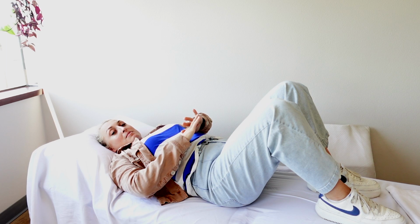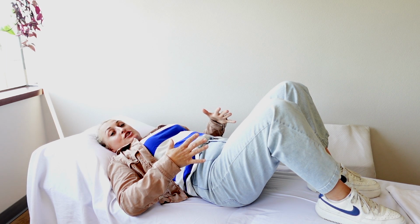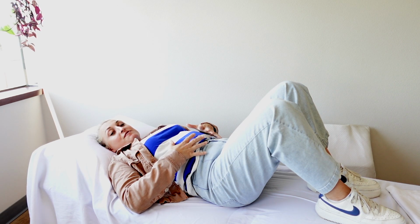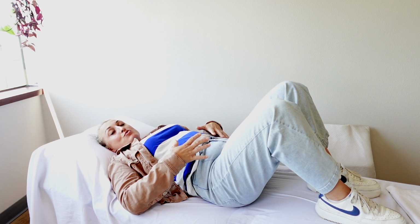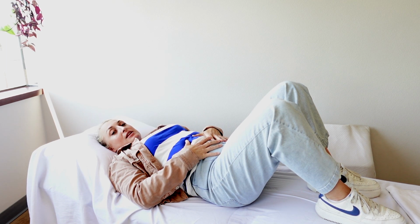So the diaphragm is opening the pelvic floor. You're not forcing the air any direction. You're allowing the air to just fill the cavity that's there. You do not want to push or force any air anywhere. You're simply just inhaling and opening.